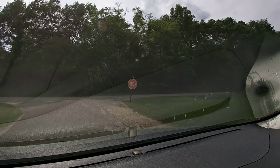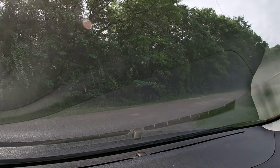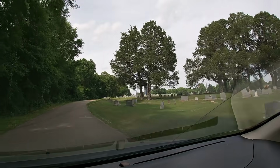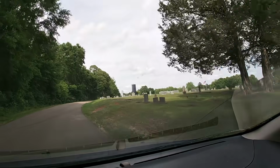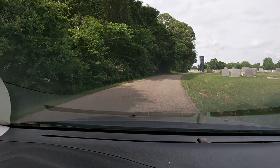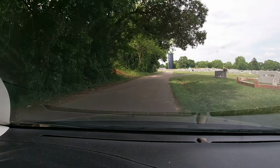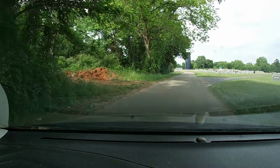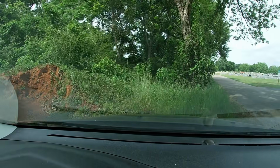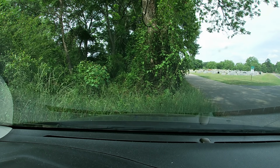You'll see why in just a moment. Watch real closely, you'll probably see it as we drive up on it. Let me see if I can reposition y'all. There you go. Well, here it is right here. Just what we're needing. Just pull off here on the side of the road. Okay. Let's get out and get her done.